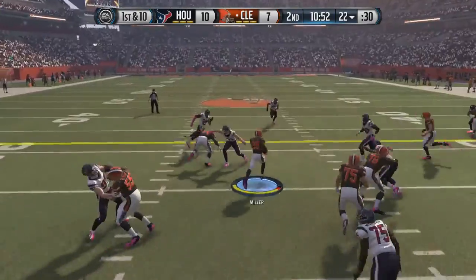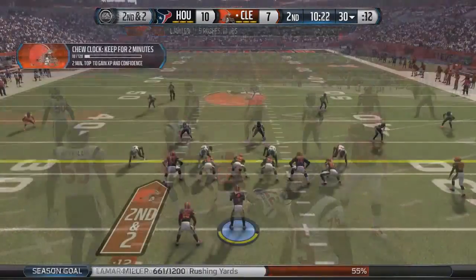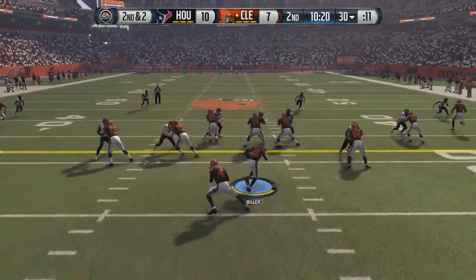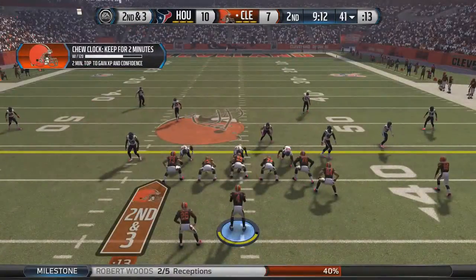So now it's 10-7, and out comes Lamar Miller, and up the middle, he gets a gain of about 10 on the play. 5 carries for 17 yards. You haven't seen a whole lot of him today. 2nd and 2, handoff to Miller again, once again right up the middle, and has the first down on the play.